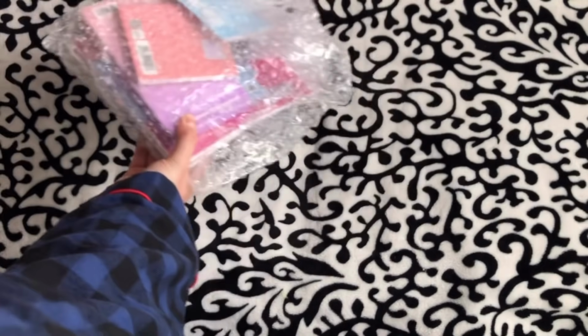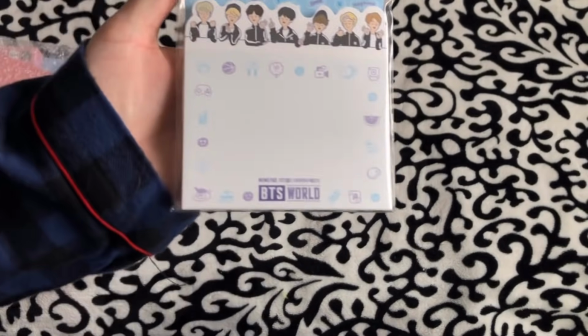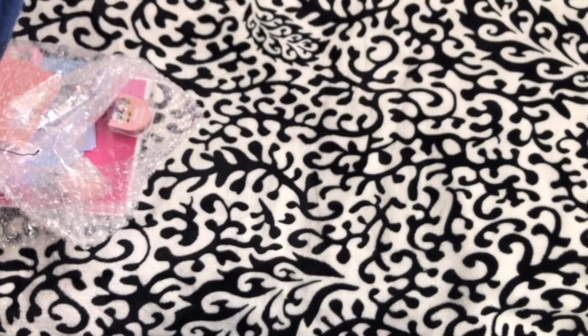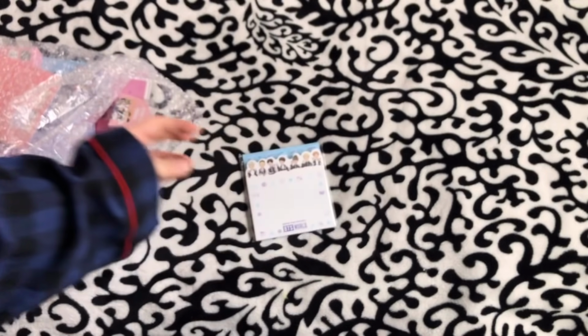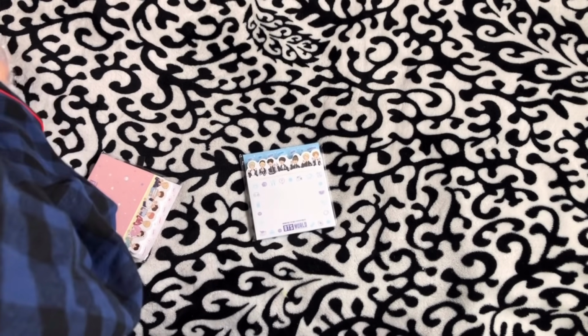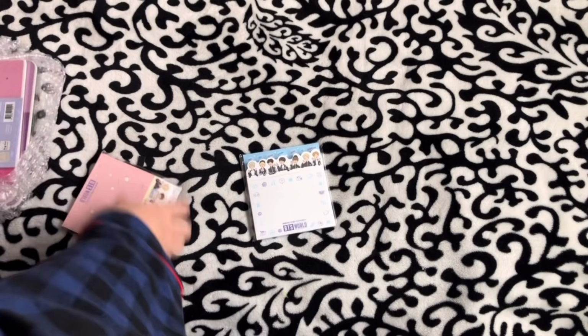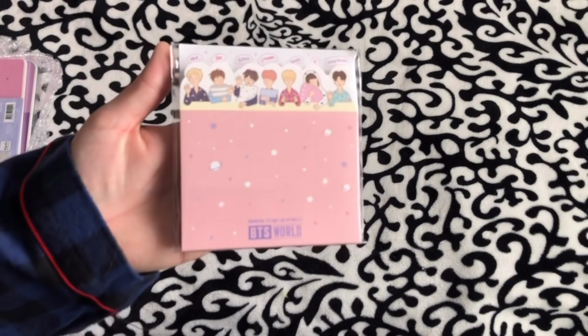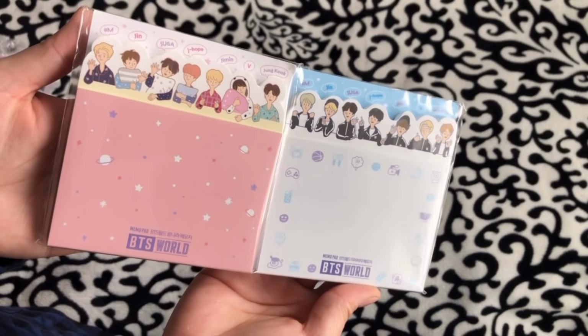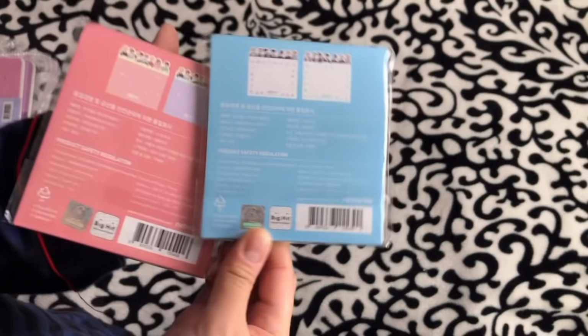So, let's see what I got. I got some memo sheets, or memo pad. They have different versions. I can't remember what they're called, but I got this version. I think I got all three versions, right? Or no, I'm confused. I thought I got all three, but okay, whatever. I also got this pink version. But yeah, they're so cute, right? Adorable. Really adorable.